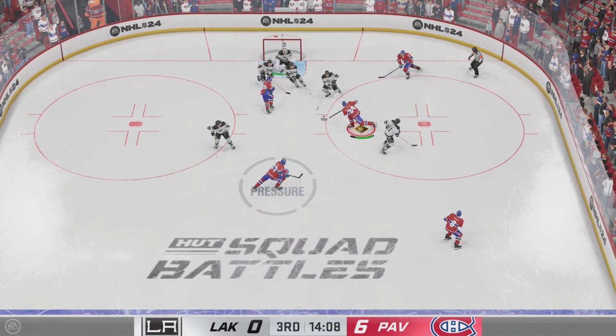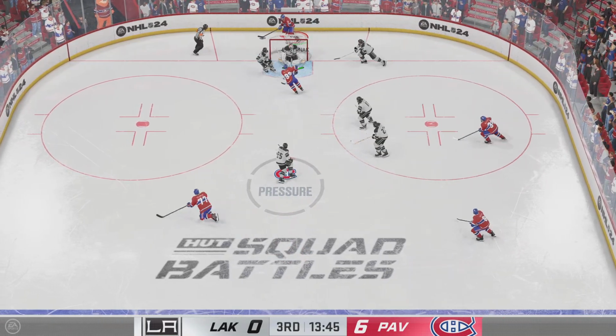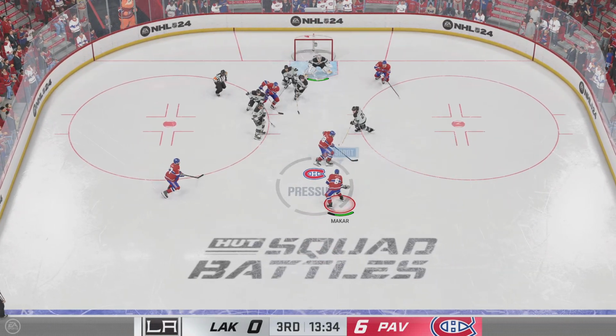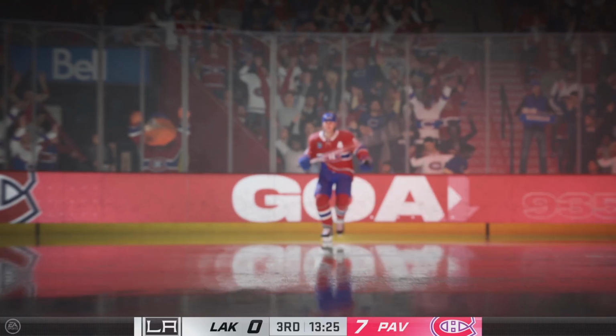Loves the puck into the corner of the offensive zone. And that banks off a stick. Through the offensive zone and behind the net now. Puck grabbed by McCarr. He scores! What a goal!